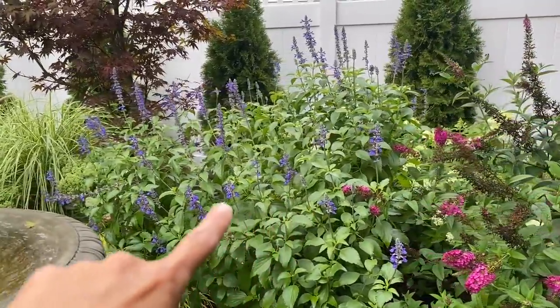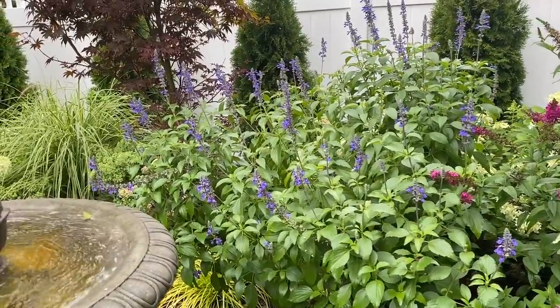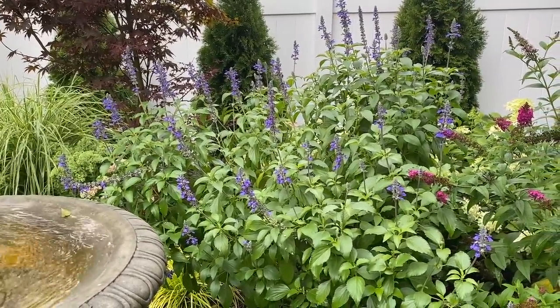And this is a Rock and Play in the Blues salvia. This came back for me this year. I know it is often considered an annual.